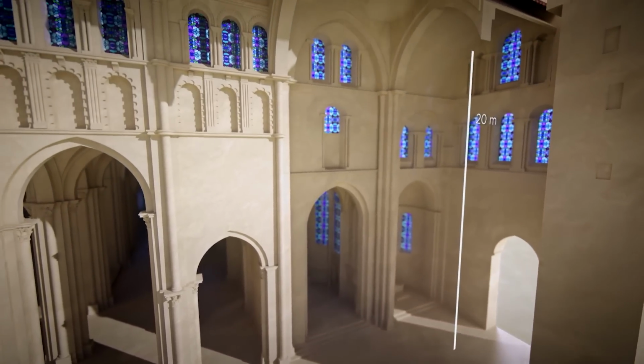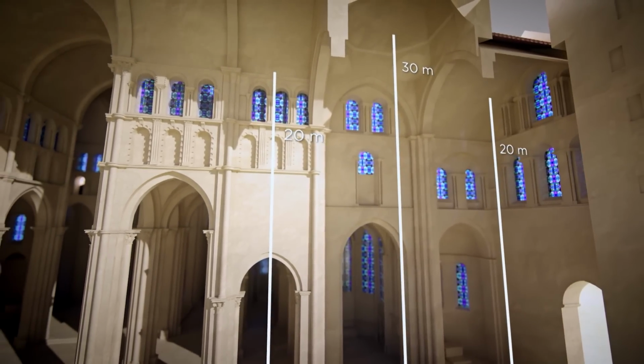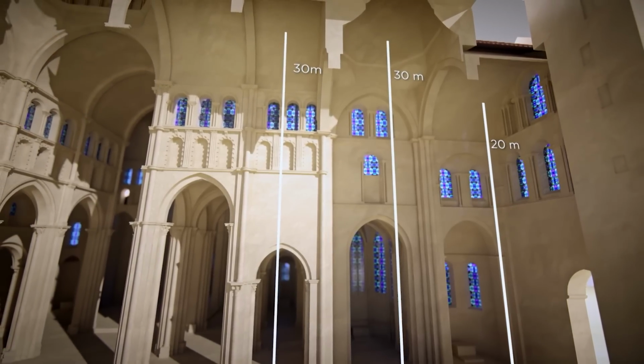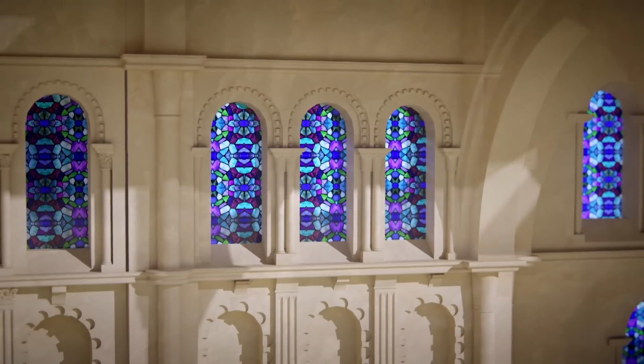The first dome was 20 meters high, the second 30 meters, and the third was supposed to have been 20 meters high. But the monks decided to go higher. By placing this third dome 30 meters high, they were forced to shift the windows to the north to leave room for the support pillar.